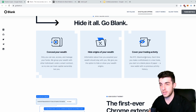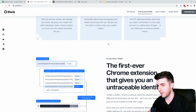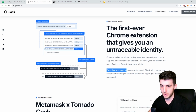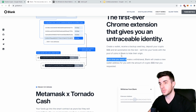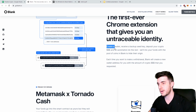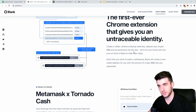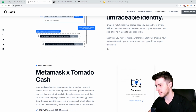And you can cover your trading activity. Obviously, only KYC. Each time you make a withdrawal or a new trade, you start on a blank piece of paper. So basically a new wallet is made each time you withdraw or do a new trade. Just to go into more detail on that, each time you want to make a withdrawal, Blank will create a new wallet address for you with the amount of crypto that you requested. So that is very impressive. Obviously, to set it up, you just create the wallet, receive a backup seed key, deposit your dollars, and everything else is automated. They mix the funds on their own. So it might sound complicated, but it's actually not.